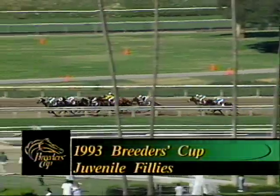In the juvenile fillies, Phone Chatter and Sardula had beaten each other on the West Coast. But undefeated Heavenly Prize from the East was a slight favorite.